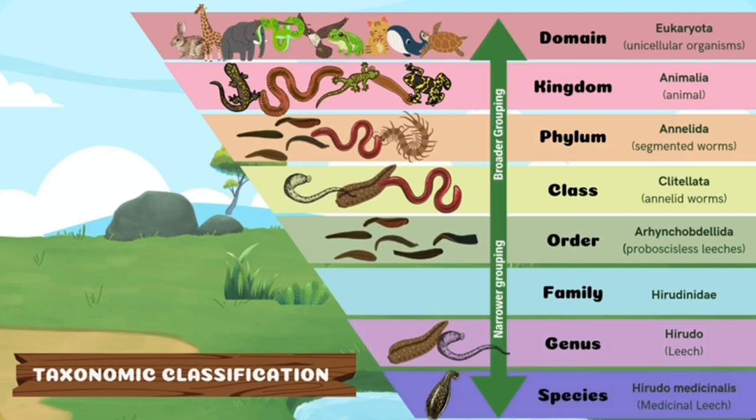Last but not least, the species Hirudo medicinalis. The species Hirudo medicinalis is known as the European medicinal leech. It has a dark green or brown body with yellowish stripes on its dorsal side. This leech is commonly used in medical practice due to its anticoagulant, anti-inflammatory, and blood flow enhancing properties.